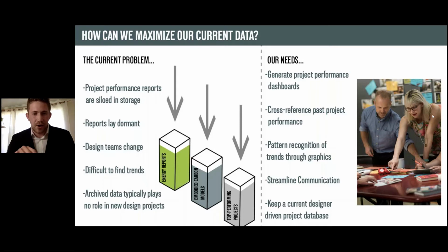But there's an issue with how our energy modeling or carbon modeling and the recognition of our top performances is stored. Currently, we receive energy models on a project that we're working on, and it's great for the timeline of that project. But once the project is over and it's in construction document phase and being built, these reports get siloed away. They lay dormant. Cobwebs start to grow on them, and we have them still stored somewhere. But the issue is you can't find trends between these. It's hard to recognize patterns or reference a past success that would best be applied to this new project.